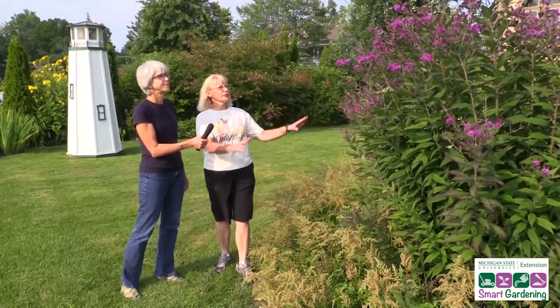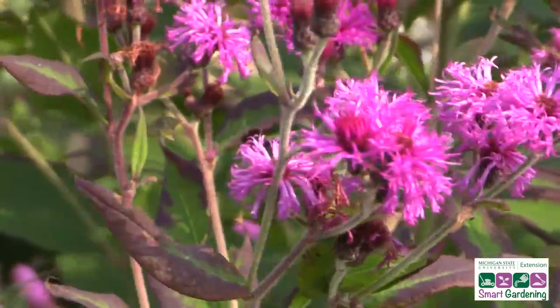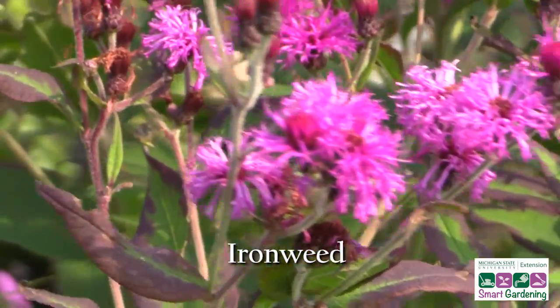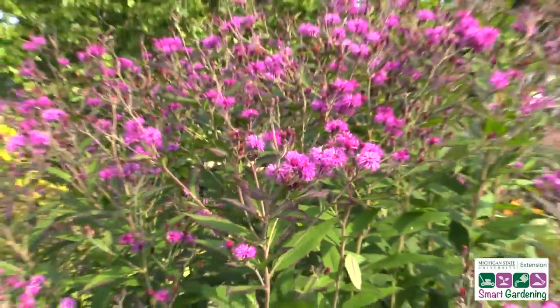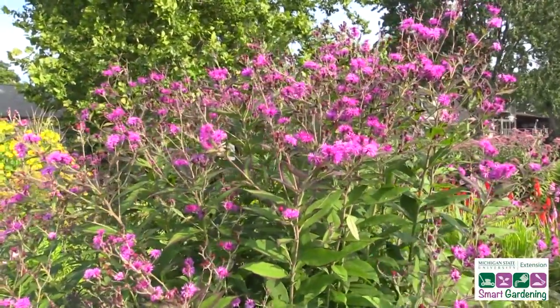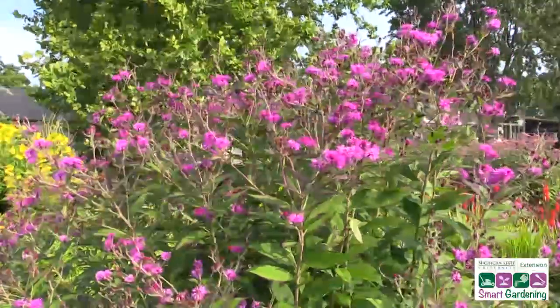This plant is ironweed, and it is just covered with these massive flowers for a couple of weeks this time of year. It's August right now. And the height of this plant is going to depend on the moisture level of the soil. It does prefer moist soils, but if it's a drier environment, it'll simply grow shorter. It will still bloom and be very effective.